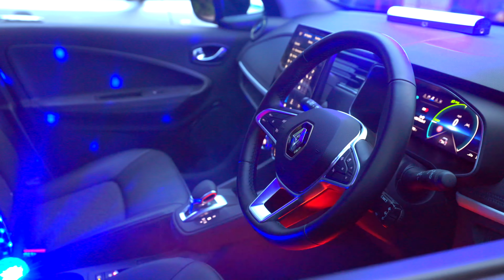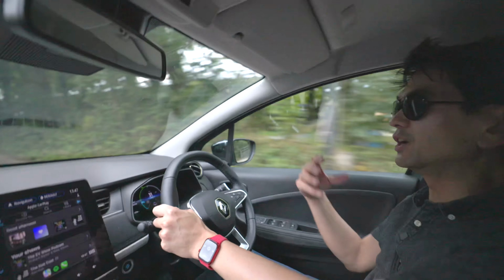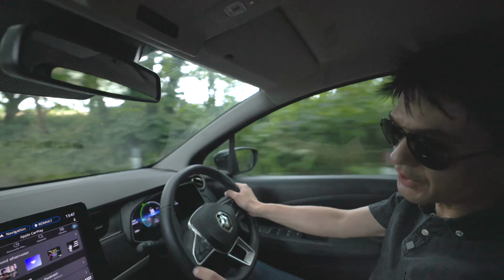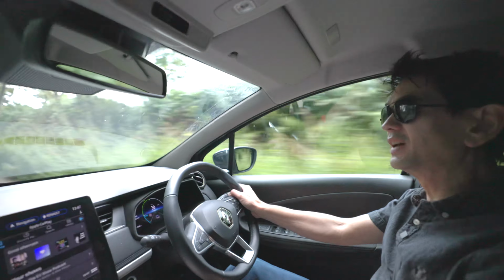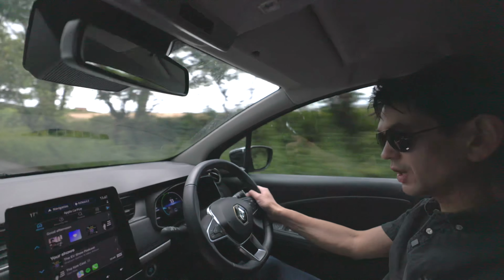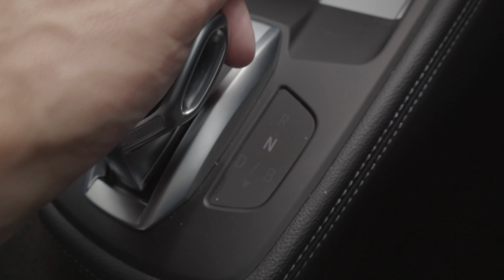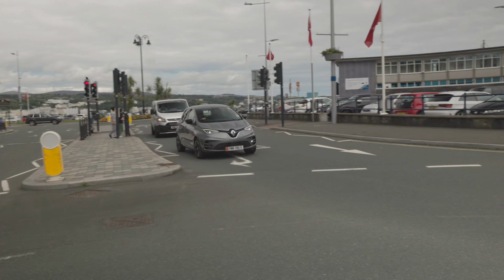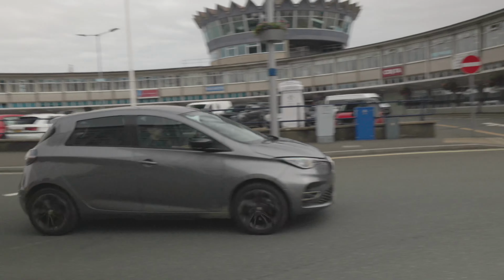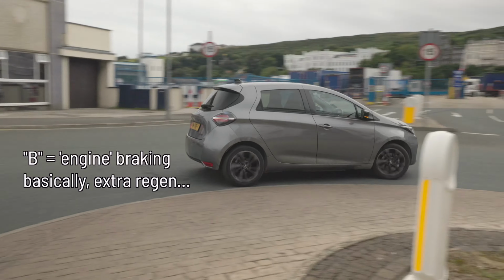This car is really familiar, I think, to people who are used to driving internal combustion engine vehicles. To start the car, you have to press a button that says Start Engine. And to put the car in drive, you pull the gear stick back to drive, but it has D or B. B for engine braking, or as Renault and Nissan like to call it, B, which gives you that extra regen. So you've got 2 options for regen, D and B.